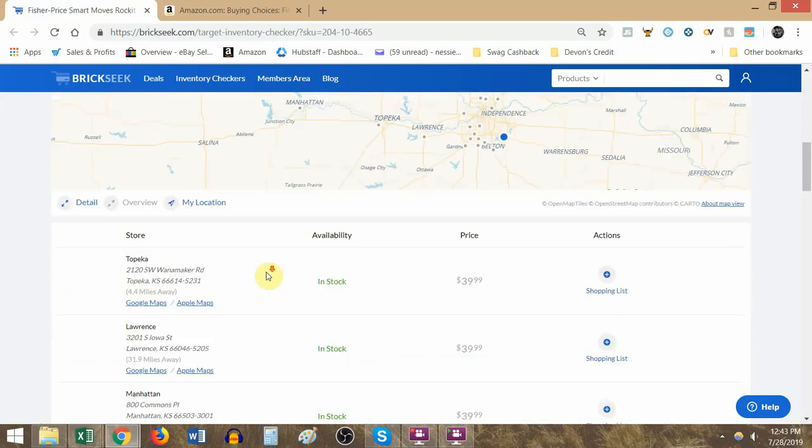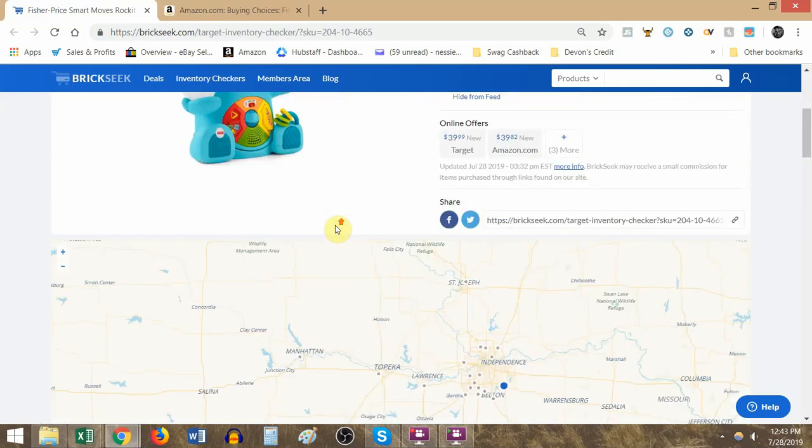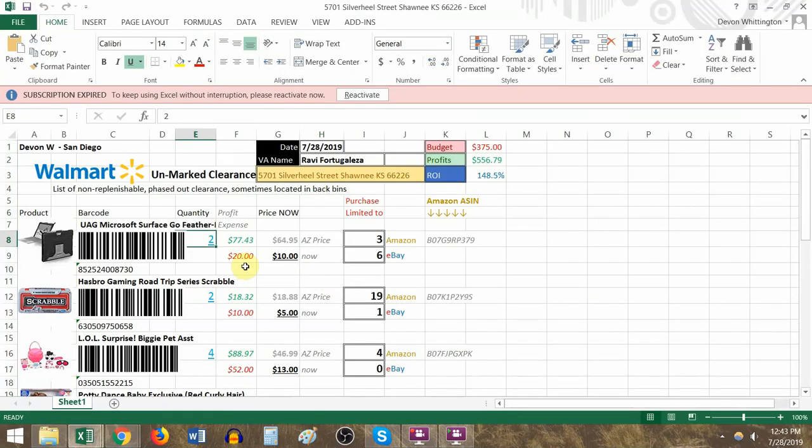How many quantity is available at that exact store. Generally speaking, it should show the quantity. This is for Target. Target actually doesn't show the quantity. It's a little more complicated for Target. So they'll put the quantity available at that store there. This automatically calculates. They're going to put in the price to buy it for and the price that it is on Amazon. So Amazon price, buy it now price. This is a mathematical equation for your purchase limit. How many items can actually be purchased at that location?